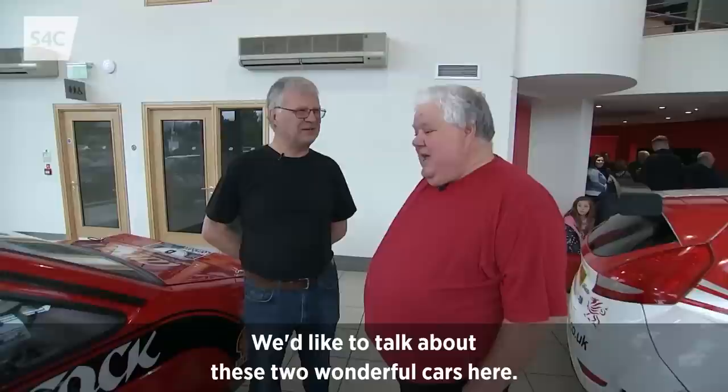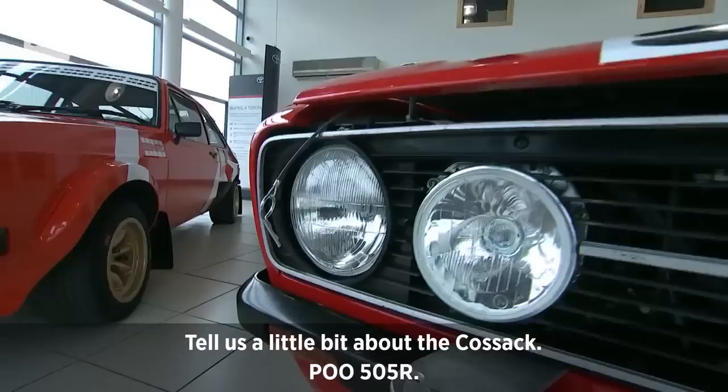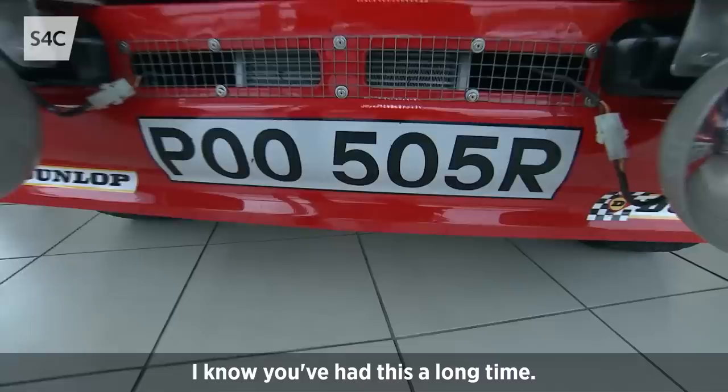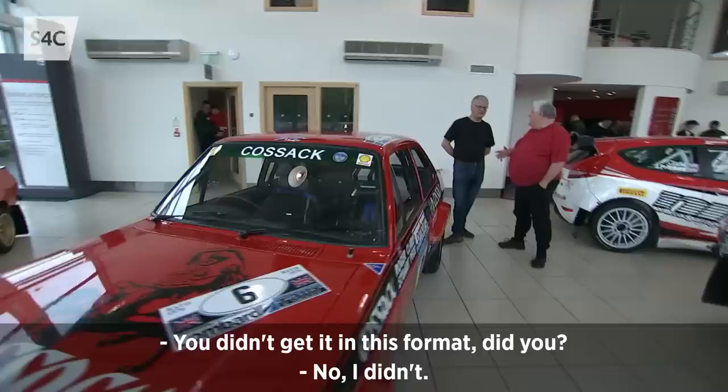But we'd like to talk about these two wonderful cars here now, because these have been in your possession for some years, haven't they? And there's a massive history to these two cars. That's right. Tell us a little bit about Cossack. What is she? P00505R. Yes. This is the actual car that Roger Clark and Stuart Pegg won the RAC in 1976. That's correct. But you didn't get it in this format, did you? No, I didn't.